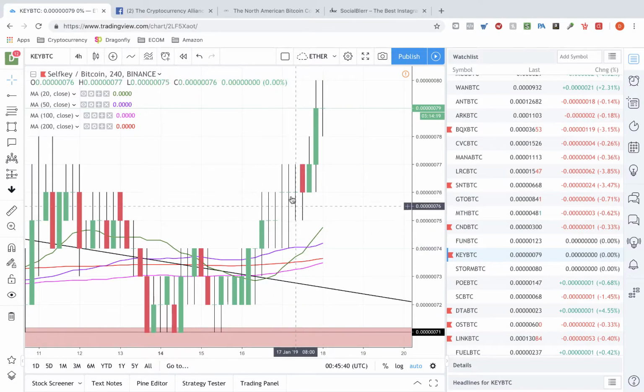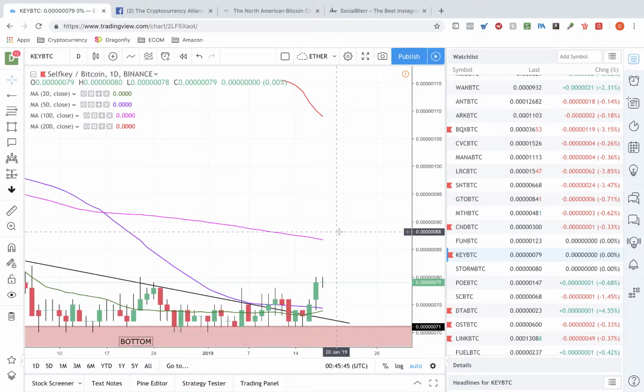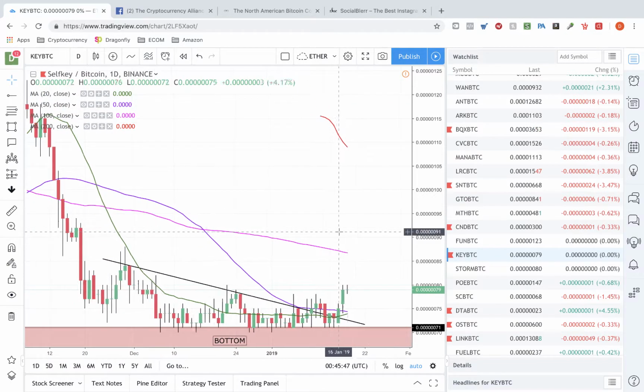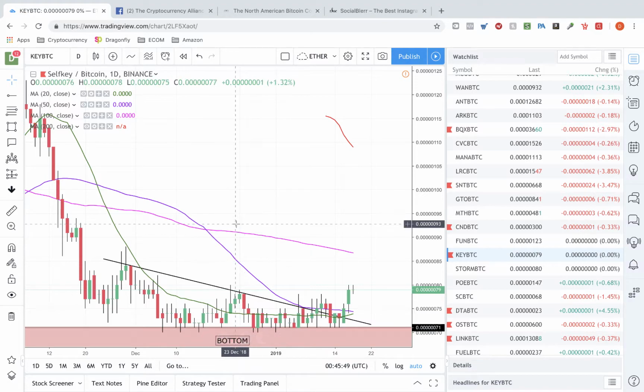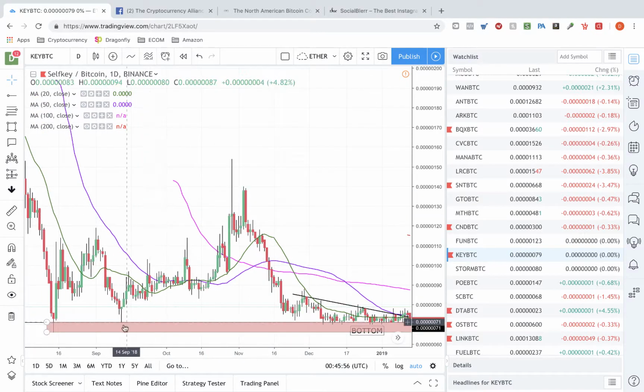We talked about this one the other day. We'll go back to the daily chart because it looks better. I told you guys this wasn't a buy signal, but this is what we look for in this market. We look for this bottom. The reason we say this is the bottom is not because it just bottomed out here, but if you go left, you can see this is an area of resistance. Pinpoint.